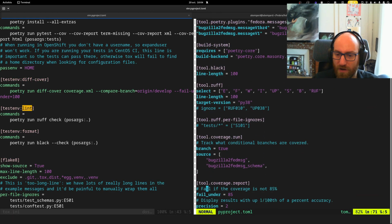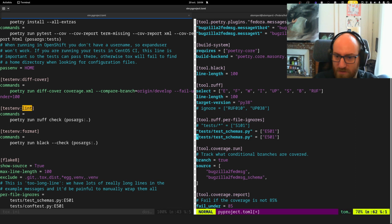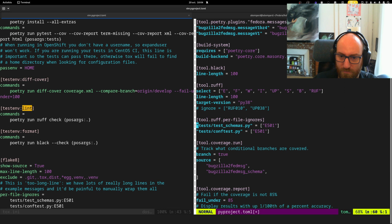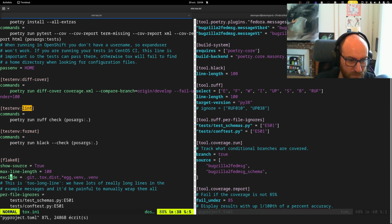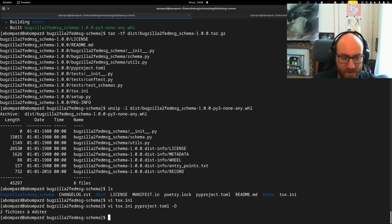So in ruff we have a per-file-ignores setting as well, and we're going to do the same thing as what we have in the docs.ini file. Test schemas.py, and we're going to use E501. Exclude it, I mean. Okay. So this is good, and exclude .git, blah blah blah. Okay, that's not necessary. I'm going to keep just a max line length here for the people who use a text editor that doesn't understand ruff yet, because it's kind of new. I'm going to keep that here so that their integrated flake8 linter doesn't do crazy things and report things everywhere. Okay.